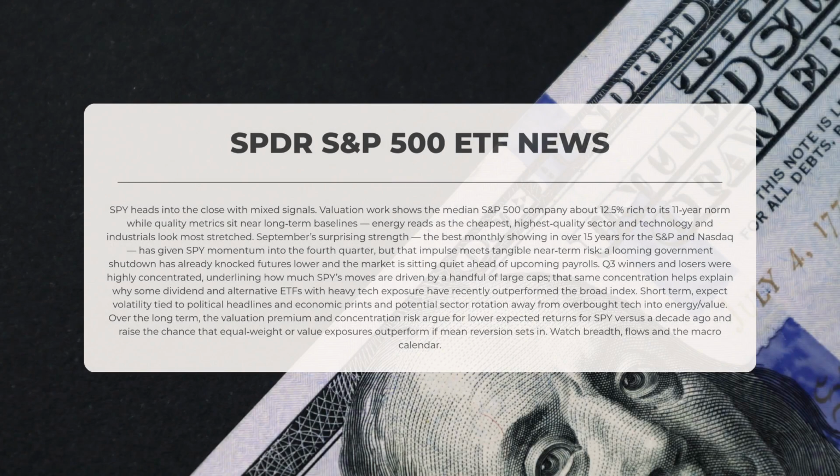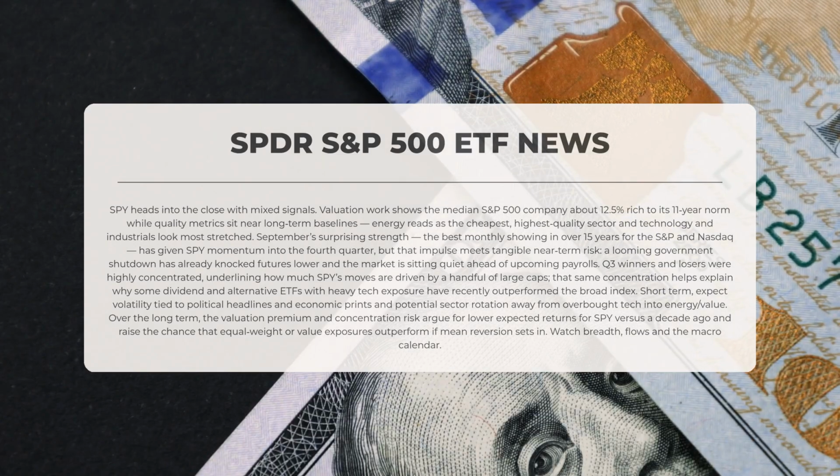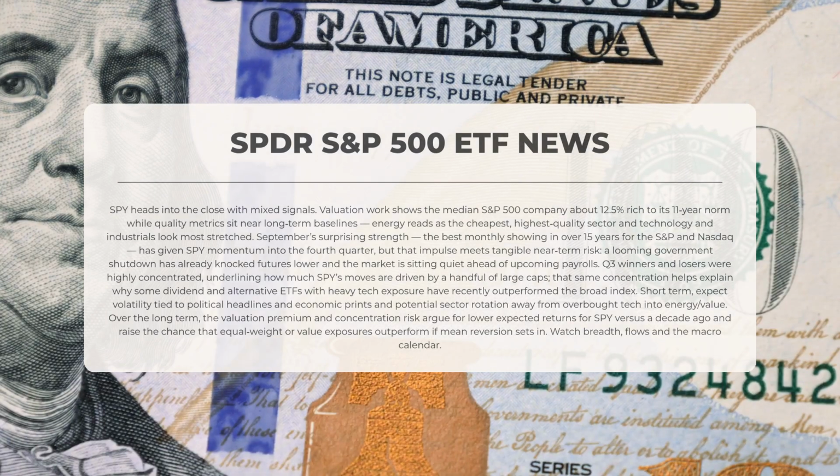SPY heads into the close with mixed signals. Valuation work shows the median S&P 500 company about 12.5% rich to its 11-year norm, while quality metrics sit near long-term baselines. Energy appears as the cheapest, highest quality sector, while technology and industrials look most stretched. September's surprising strength, the best monthly showing in over 15 years for the S&P and Nasdaq, has provided SPY momentum entering the fourth quarter. However, that momentum faces tangible near-term risks.